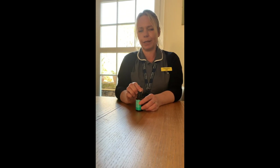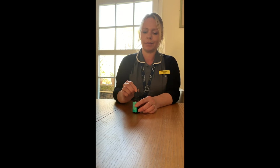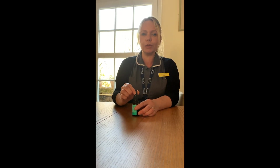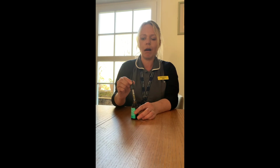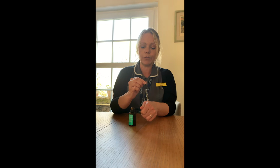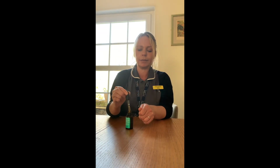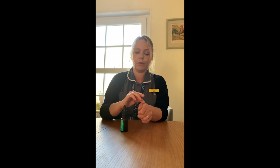So, in combination with the aromatherapy oils, your midwife will talk to you about using some acupressure to help get labour started. What she will do is show you where the points are, and for demonstration purposes, I'm going to put some of the oil on one of the points that we suggest that you try at home. This point is called large intestine 4, and it's based on the time-old tradition of acupuncture.